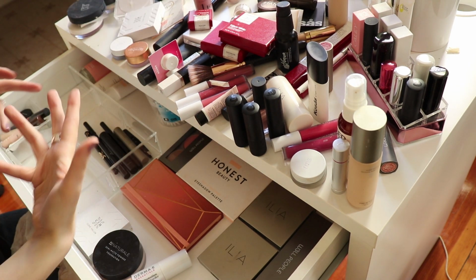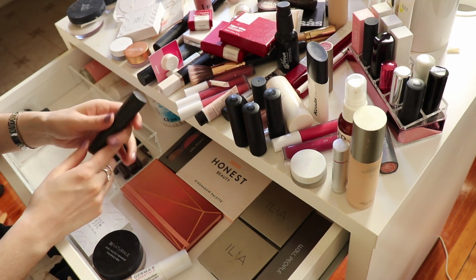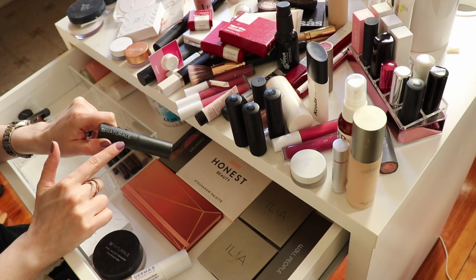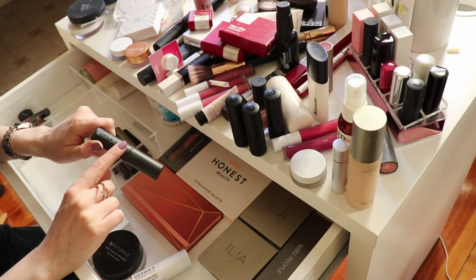Let's move on to foundation. I've got a couple that are really easy and really obvious. My Au Naturel Stick Foundation, now that it's getting fall, I'm definitely going to be reaching for this more, so I want this over in this drawer.